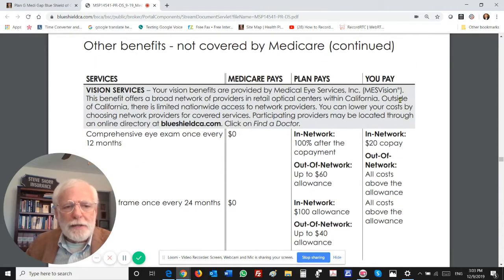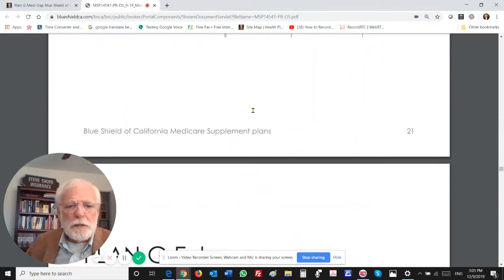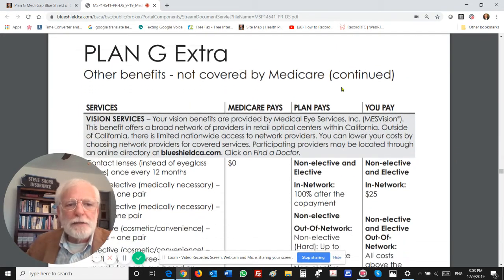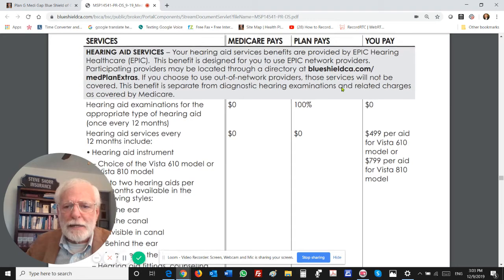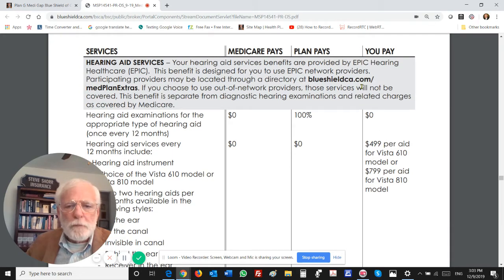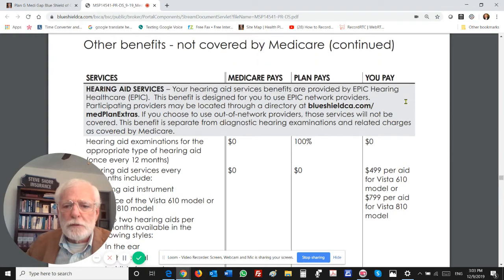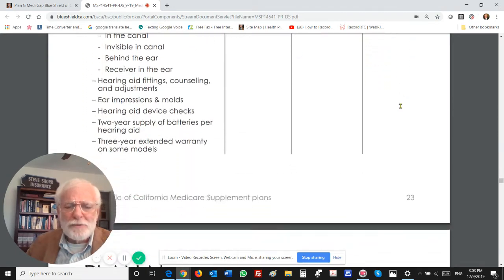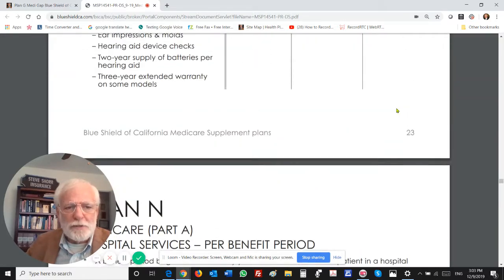And then here's a lot of the extras that you get with Plan G Extra. You get vision services, and basically just click on the link and you'll get here, and you can read this a little slower. You get hearing aids. The hearing aid exam, they pay 100%, you pay nothing. Service, yeah, you have to pay for that. So we'll have to read this slower when you're ready to do something. And here it switched into Plan N.